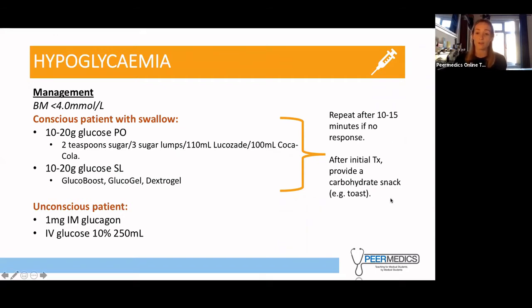And after the initial treatment that you give, you want to give them a carbohydrate snack as well as a long-acting source of sugar. So some toast, a sandwich, that kind of thing.